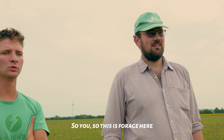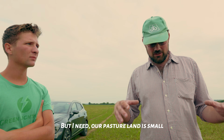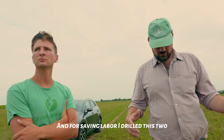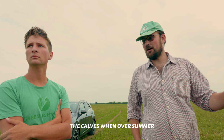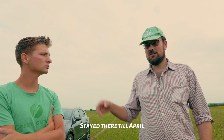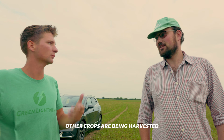So this is forage here. Is this a cover crop? This is a normal field, but our pasture land is in small pieces and widely divided, and for saving labor, I drilled this 2.5 years ago. This is 45 acres, where the 50 cows with the calves run over summer, and in mid-August they went to the cover crops, stay there till April, and then came here. So this is really your summer pasture. That's my summer pasture. It grazes while all the other crops are being grown and harvested.